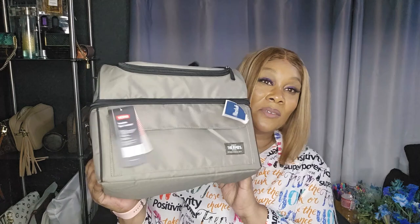Let's see what else. Oh, I need a lunch kit. I've been crying about the lunch kit for the past couple of weeks now, and I finally got me a lunch kit. So yeah, got me a cute little lunch kit. It's insulated. It has a lot of pockets, so I did like that. I was gonna say a nice amount of food, but I could put my lunch in here. So I thought it was a real good investment.